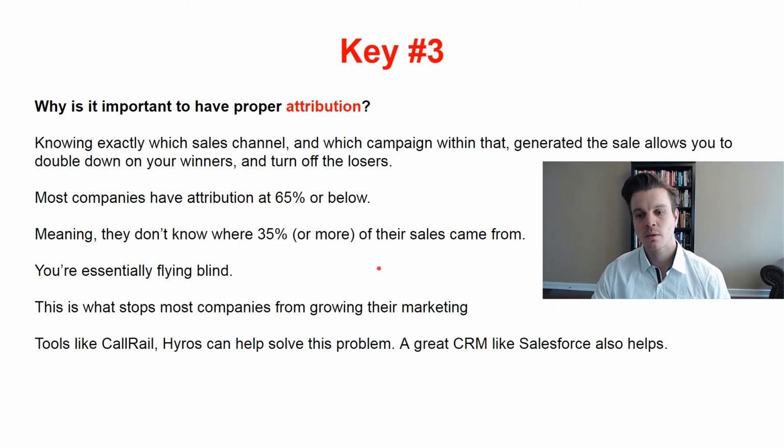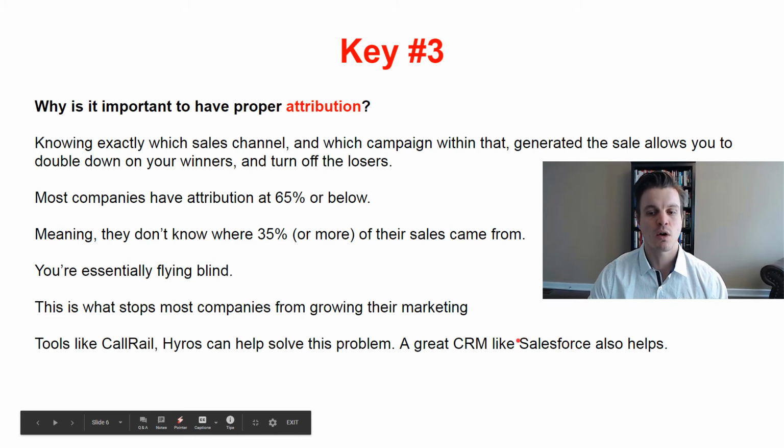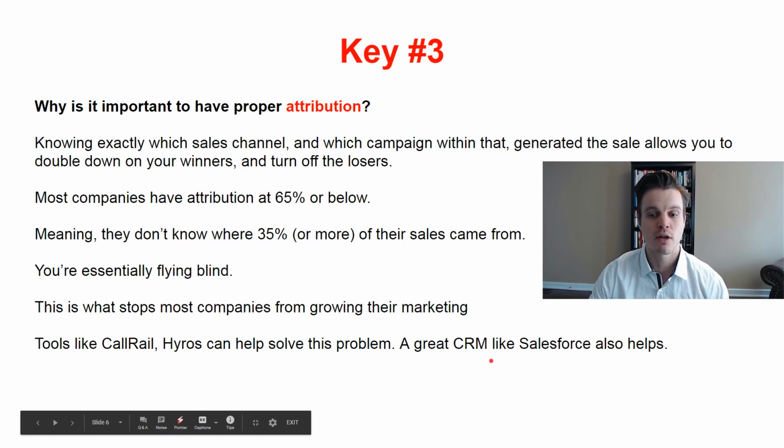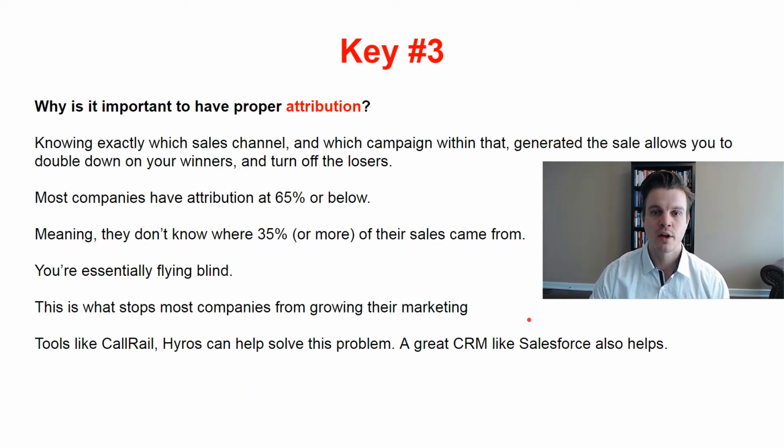So this is how you actually scale your business and your paid marketing, by having attribution as close as possible to 100%. There are tools like CallRail, which gives you unique phone numbers per marketing channel that can help solve that issue. There are other tools like Hyros, which is a newer software that, if you're running Facebook and Google and YouTube ads, can tell you exactly which campaigns are generating those sales. There are also great CRM tools like Salesforce, and if you integrate that with your website, it can also provide a good form of tracking. The best scenario is if you combine these three together, you can really get an accurate picture of which ads are working, which channels are working, and which ones are working the best, so you can triple down and quadruple down on your winners.